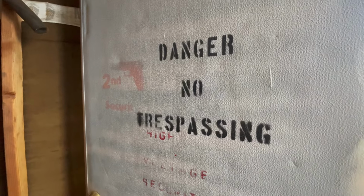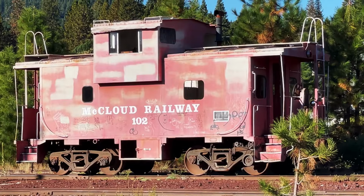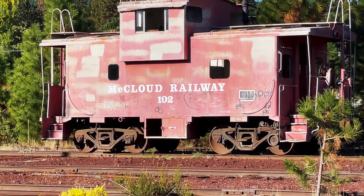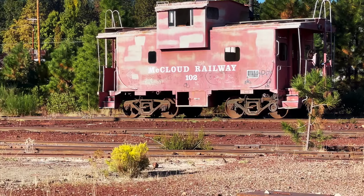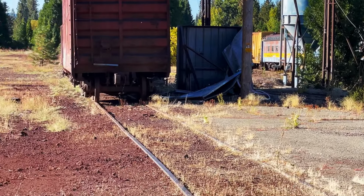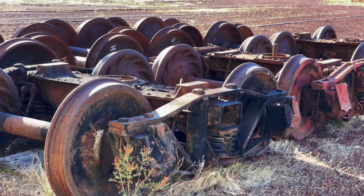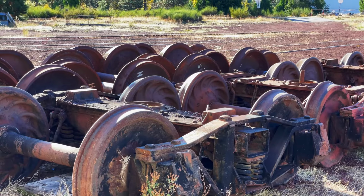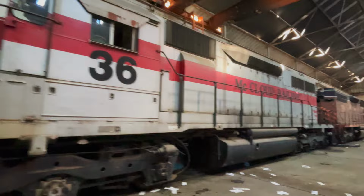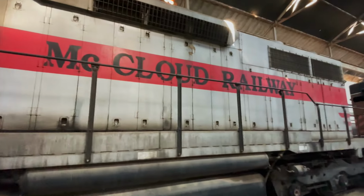Interesting. Okay, so you can see, look, there's another car out here. That's a cute little one. Now, maybe they stored some of these out here. Maybe they're going to make a museum eventually. I don't know. It's like a museum already. There's a whole bunch of cars over there. All these wheels, axles, whatever. That is a vintage piece of railway history here in McLeod, California. The McLeod Railway. Holy cow.